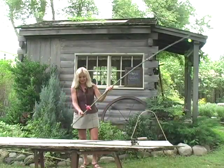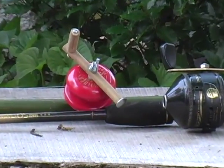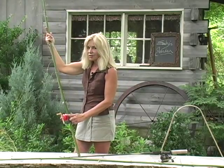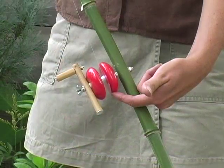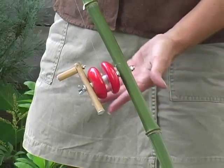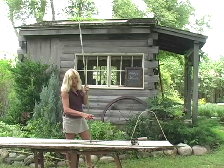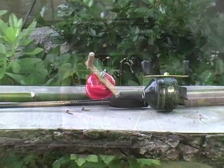It is a yo-yo. I was happy to have been given a wooden yo-yo, which worked out just fabulously. Very simply, I put a spacer here, a series of washers onto a long screw. Another piece of bamboo is my handle, and yes, this does work.